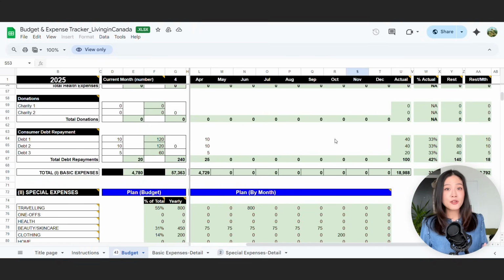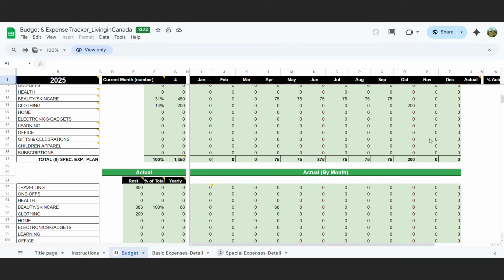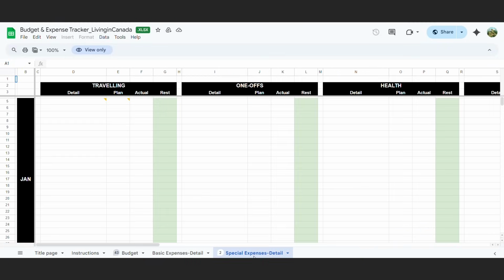In this cell here, you can see your total spending for the whole basic expense category. For the category special expenses, again, you have two options. Option number 1, ignore the details and just fill out your numbers in the actual section here. Option number 2, for more details, go to the Special Expenses Detail tab. I prefer this because I can actually input my detailed expenses. Later on, when I review my budget, I know exactly where my money went.